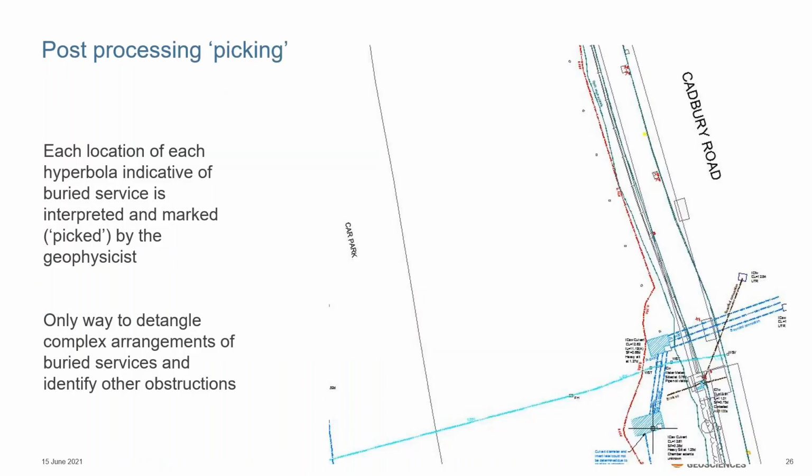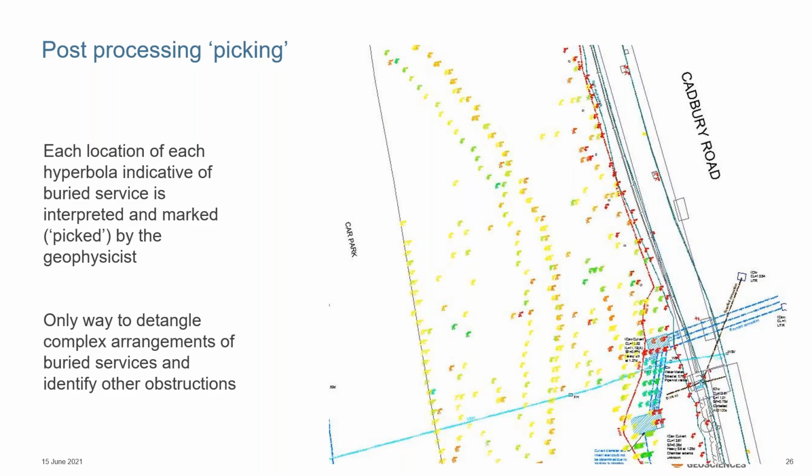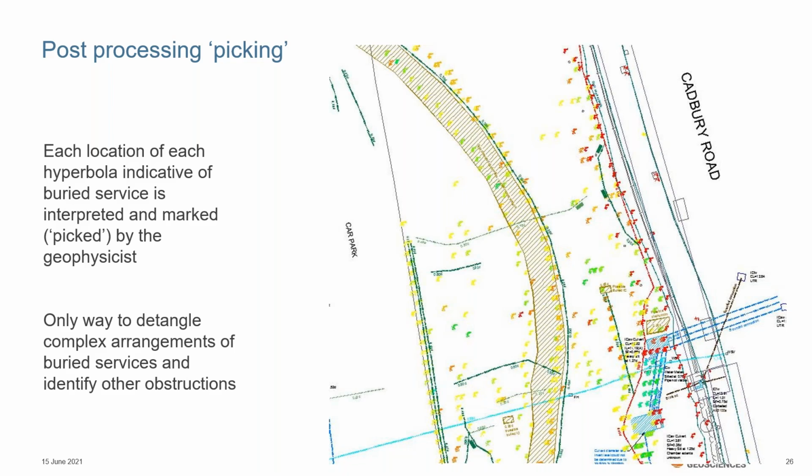Now, that made ground that we just saw, when looking where this data was collected from on site, nothing was present on the surface on that landscaped area or from the EML tracing survey. When we pick the data, we can export those picks with an accurate position and depth. And on this occasion, we mark it as disturbed or made ground, and that's what that brown hatching is that you can see there. So there's clearly something there. Upon interpretation of that, we can see something that's clearly there forming this sort of rounded pattern. And again, it provides the client with useful information.